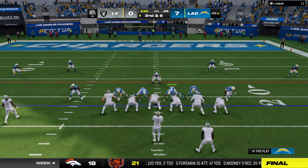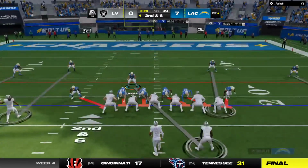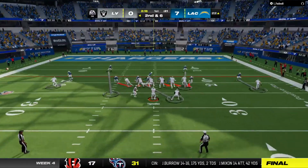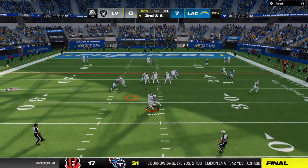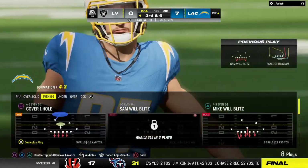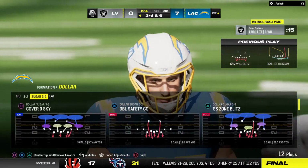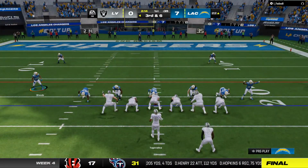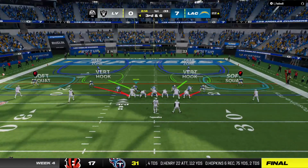From the 22 now, here's 2nd and 6. And again, it's Tagovailoa. Oh, the ball comes out on the hip, but they'll say it's incomplete. I think he had to unload that one before he wanted to. He was right up in his grill. I think he was a dentist there without a license, don't you?